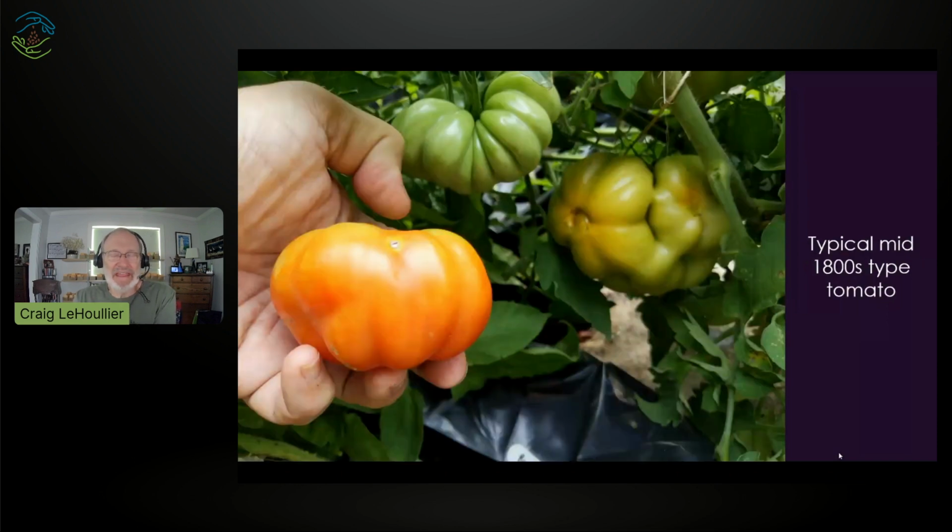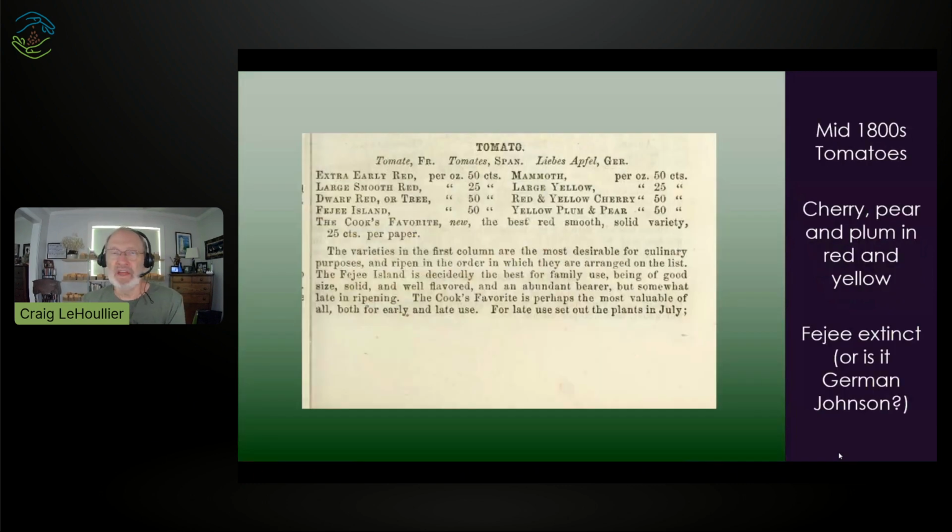I can't really talk about this slide all that much yet, except that it is part of a mystery that occurred at Monticello that I was in contact with people there about. So I call this the Monticello mystery tomato. I grew this back in my garden, and I'm growing two plants of it this year. But that green tomato back there really looks like the tomatoes that were being sold in American seed catalogs in the mid 1800s. A typical page would have these incredibly enticing descriptions: extra early red, large smooth red, dwarf red, mammoth, large yellow. Not a lot of creativity.